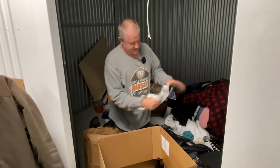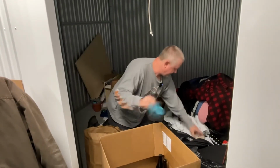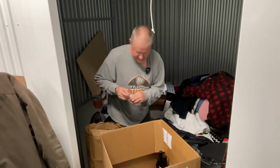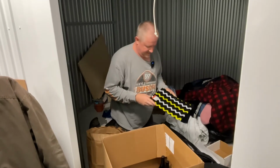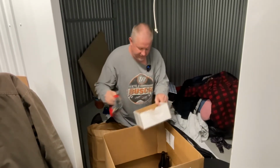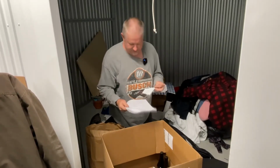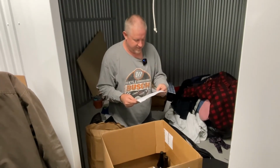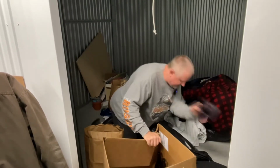Somebody likes to draw. Some trees. Some drawers. That looks like one of them hook things. The Command hooks. Oh, that's empty. Dollar store stuff. Dirty sock. That's the paintbrush that was used to paint. So somebody was taking some graphic things. Chalk. Another tie.